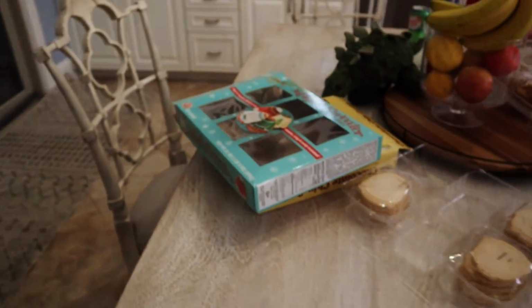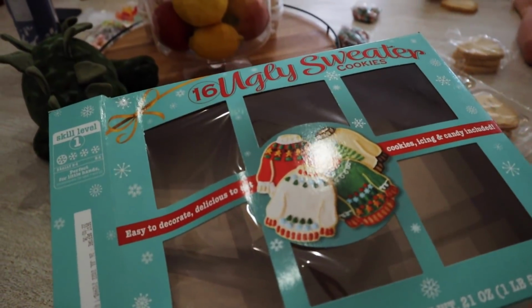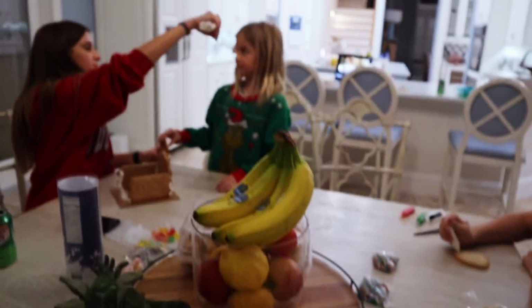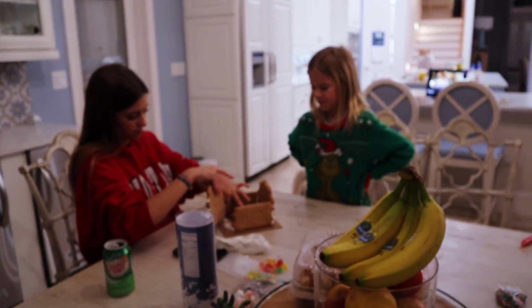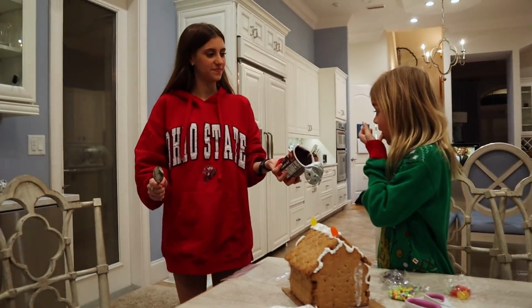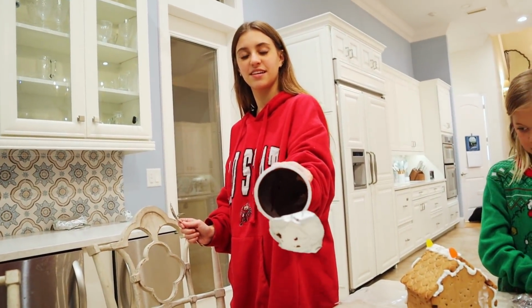Oh no. We also have this beautiful ugly sweater Christmas cookie set. So me and Aydah will be working on this while these two work on the chocolate chip cookie house. What? You want to just go get a new tree? You're blurry. What has glitter in it? This chocolate. Oh, it's sparkly.